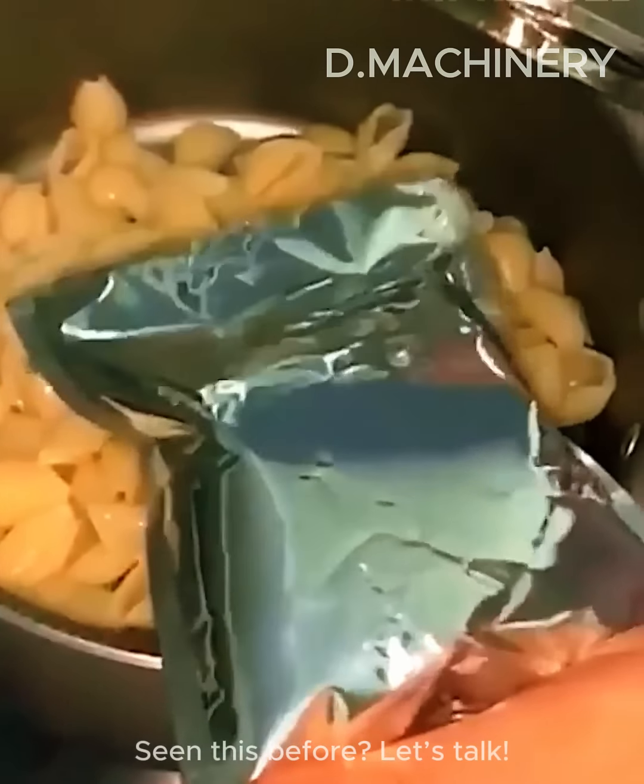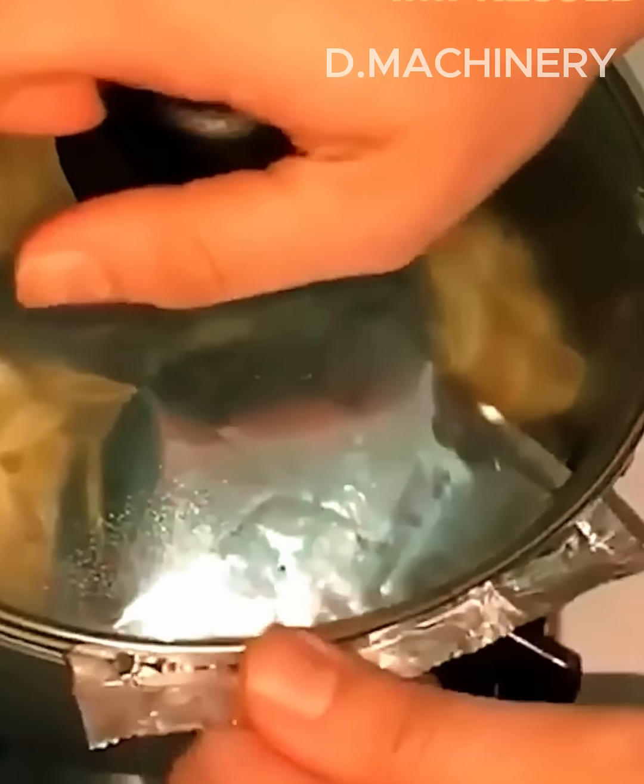Effortlessly scrape every last bit of cheese from a pouch using a pot lid.